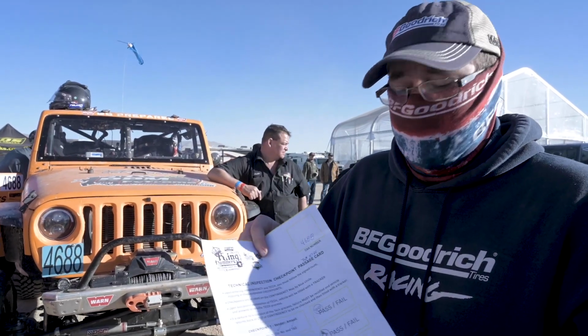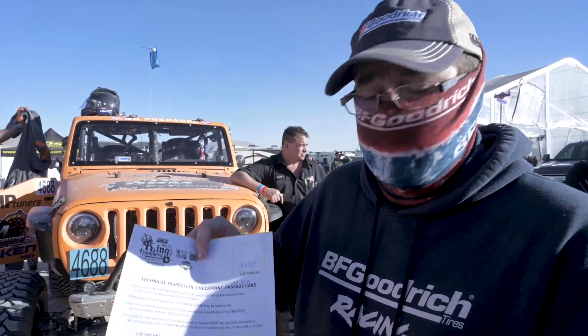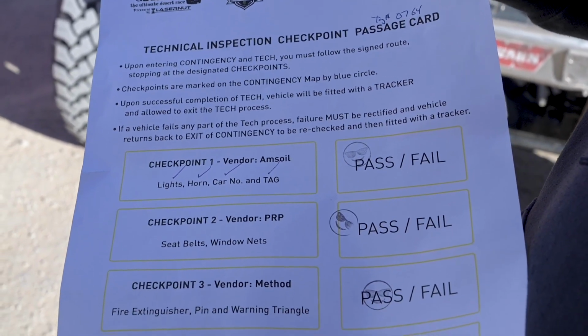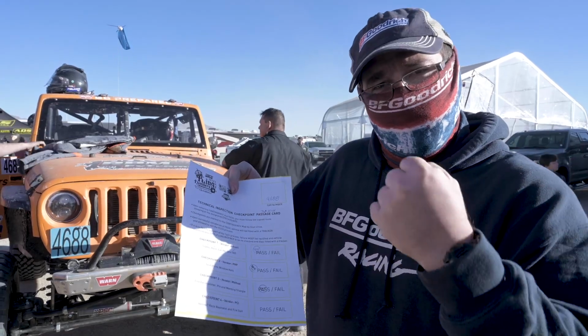Alright, so today here during contingency we had to go through four technical inspection checkpoints. We have cleared 3 out of the 4. We're waiting in line for the last one. So we're doing pretty good, I think. I hope this is a good sign for tomorrow, race day. Yes.